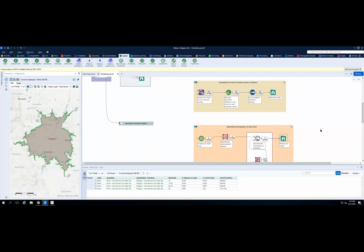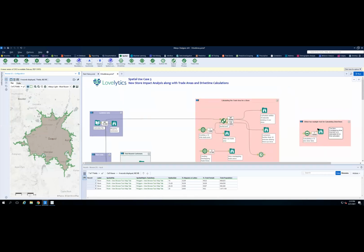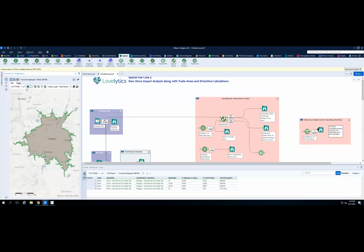So these were the 2 use cases that I wanted to show today, but I also want to walk you through a couple of spatial tools in the spatial tool palette. So far in both use cases, we used the spatial match tool. I won't stress on it so much. I'll come back to it in the end.